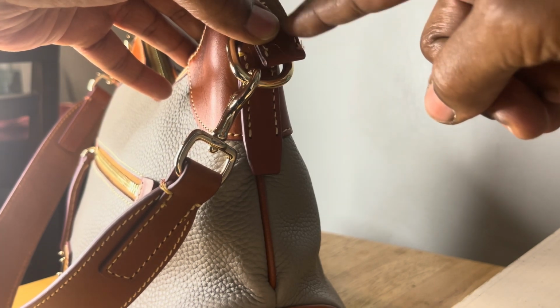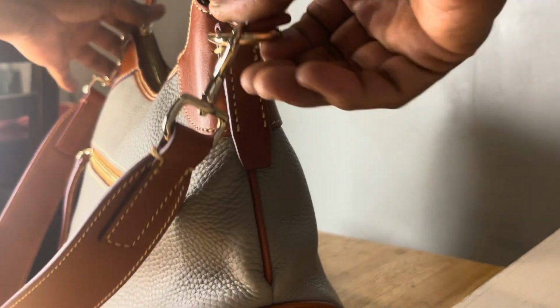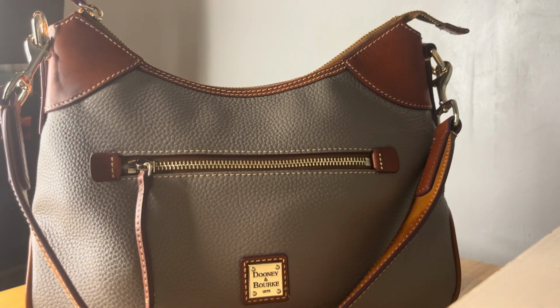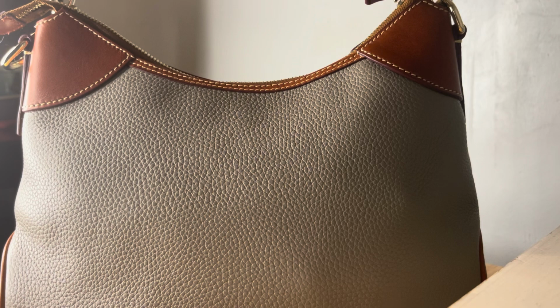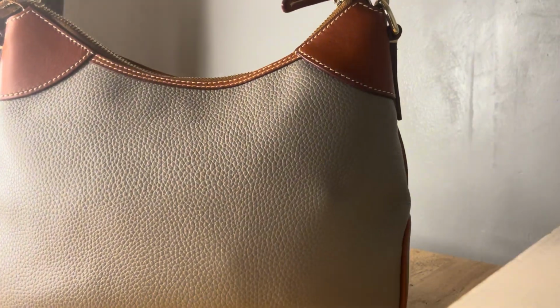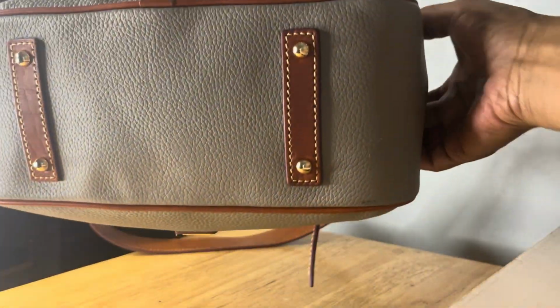So what you're seeing right here is a little frayed thread, and that definitely happens over daily use with time. Not a big deal. I can always cinch that with a lighter and it should be okay, but again, not a deal breaker, because when you're actively using your purses, you're going to see some loose thread. The back of this purse still looks perfect. Again, no color transfer. I was very pleased with that.